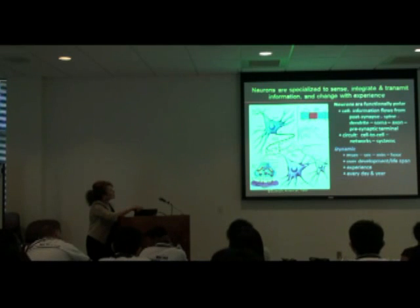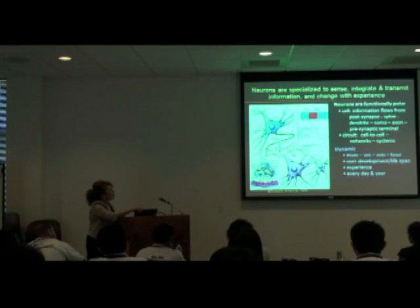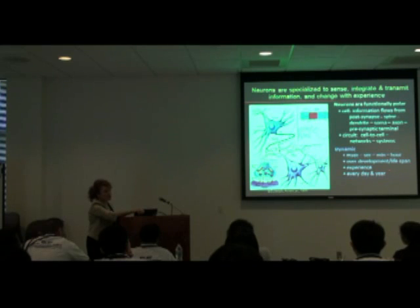The other point I'd like to make here is that these changes are dynamic. The electrical changes take place at the millisecond level. But you have changes from millisecond, second, minute, hour. You have changes during development and over the lifespan. You have changes with experience. And the experiential changes take place over these sorts of time courses as well. So they're endogenous changes and they're things based upon what you're doing, and they take place every day and every year. So, a lot going on in your brain.